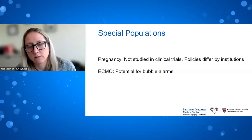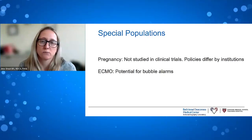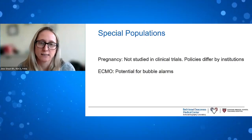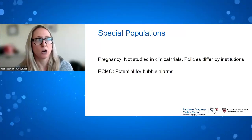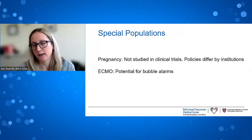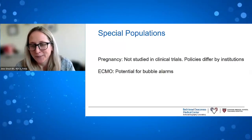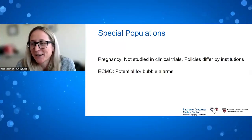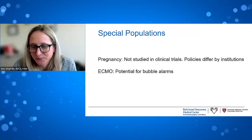So we always page our heart failure fellow, who coordinates with us if we do need to use contrast on one of our ECMO patients, just so we have support there should an alarm go off. Because obviously, if I'm there alone, I would have no idea what to do if the ECMO stopped going. So those are a couple of special cases there.